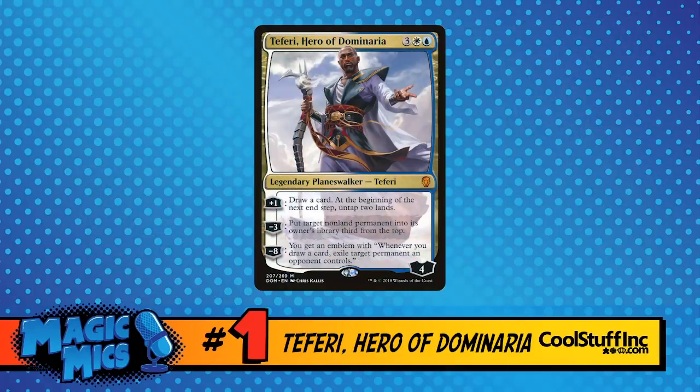You know, this is one of the best Planeswalkers ever printed. Teferi, Hero of Dominaria, showed up in Dominaria. It is a legendary Planeswalker, Teferi, of course. It is mythic. Starts with 4 loyalty and has a +1 of draw a card at the beginning of the next end step. Untap 2 lands. -3, put target nonland permanent into its owner's library, 3rd from the top. Or -8, you get an emblem with whenever you draw a card, exile target permanent an opponent controls.